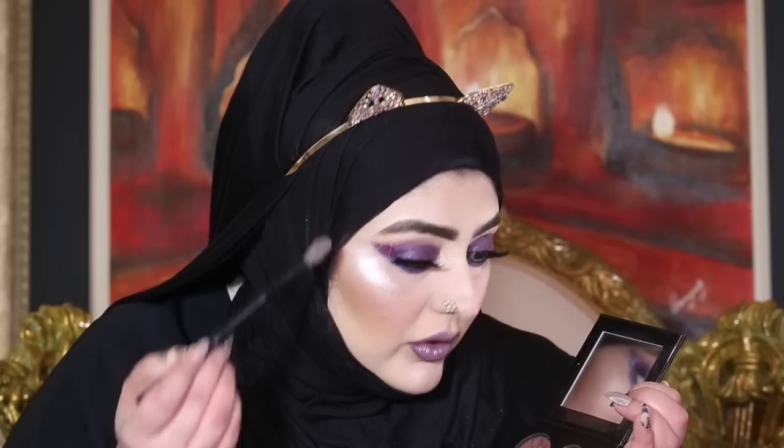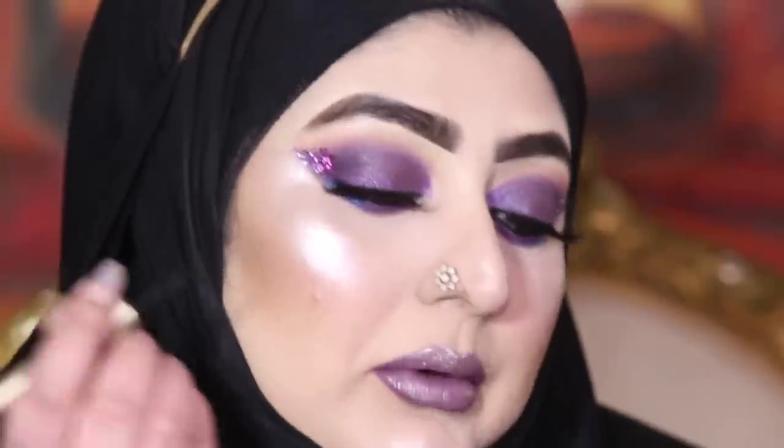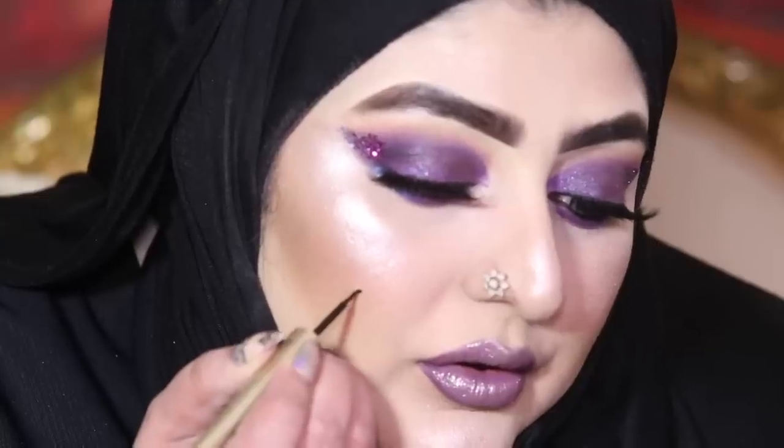Now I'm using this one little bit over here for the extra stroke. I will apply a little with the waterproof liner.